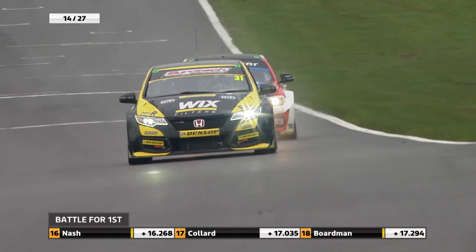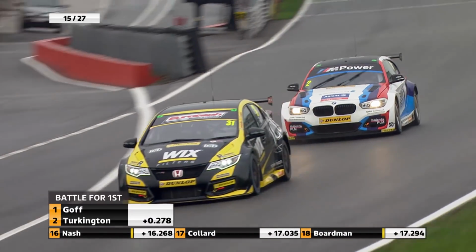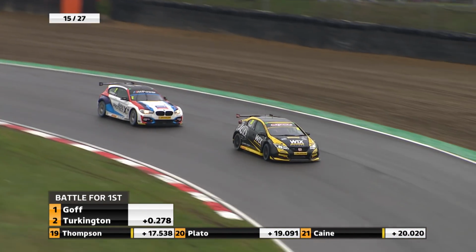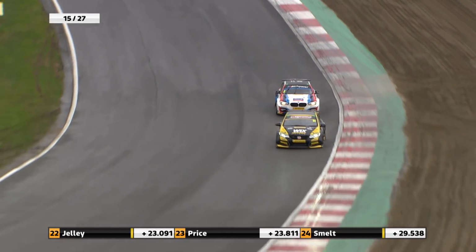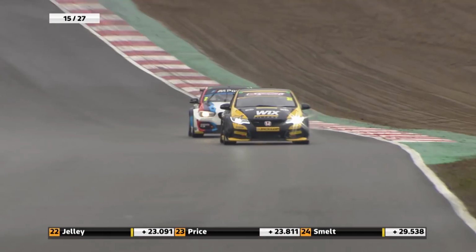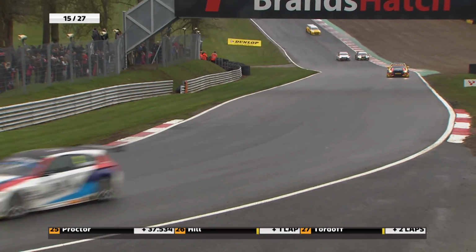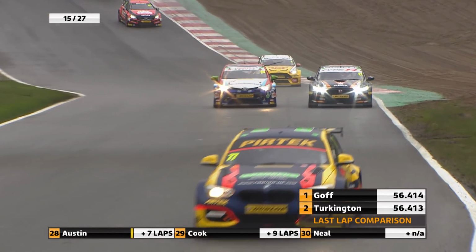It's so fascinating. I mean, Turkington is just so classy, and he has sat there for 14 odd laps while they built a bit of a buffer over the cars behind, and he's just putting the pressure on Goff all the time. He knows that Goff's the one that's got to look in his mirrors and look where he's going. There's a lot to do when you're racing in the wet.